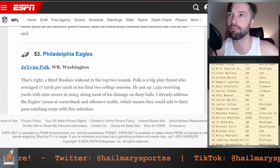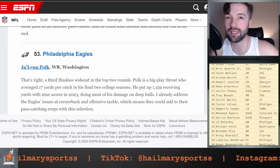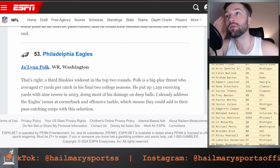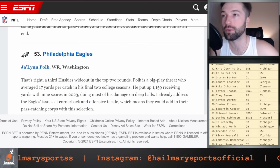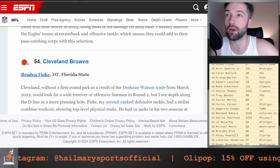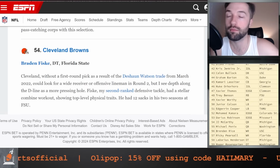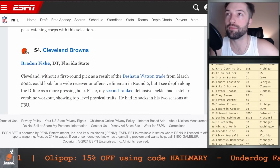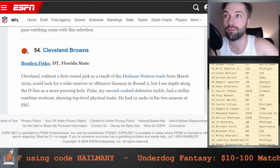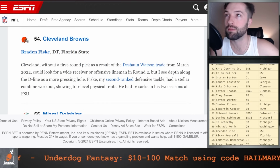Eagles then go Jalen Polk. I'm not a big guy on the Huskies wide receivers except for Rome Odunze, who I think is pretty damn solid, but Jalen Polk wouldn't be a bad addition for the Eagles at all. This was one of my dream fits for him. Browns go Brayden Fisk. That's a super high upside player with injury concern. This is according to one Tony Pauline report, but the Browns could definitely use a player like that. Essentially, you're getting a what-if, having hit on Perry and Winfrey, with Brayden Fisk.